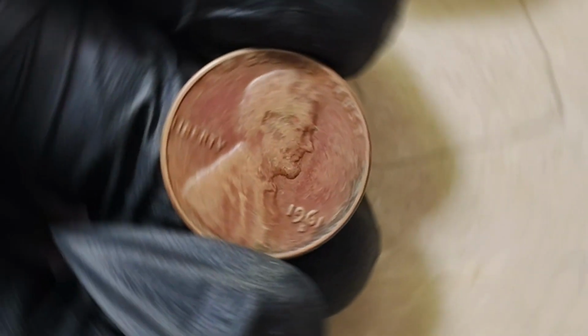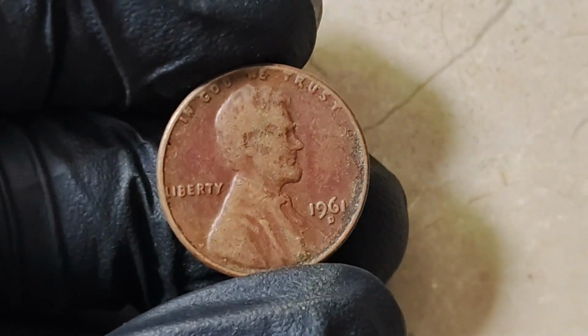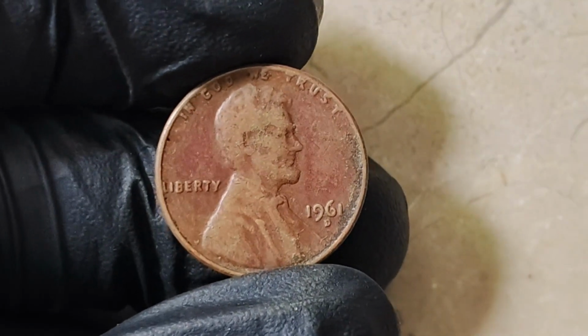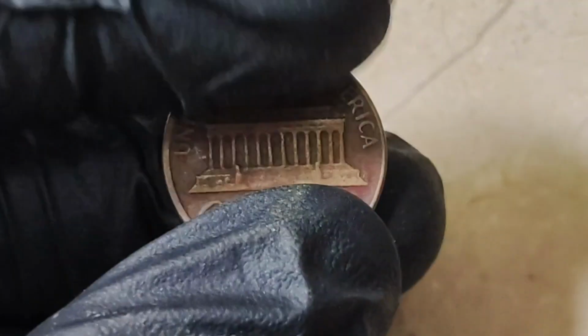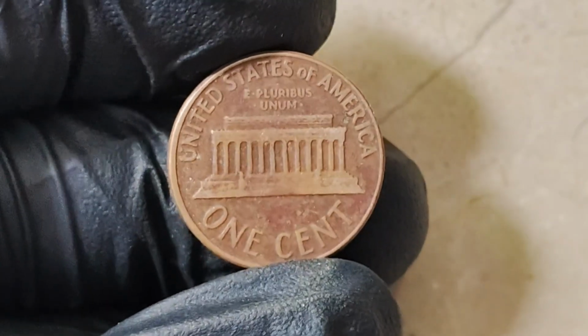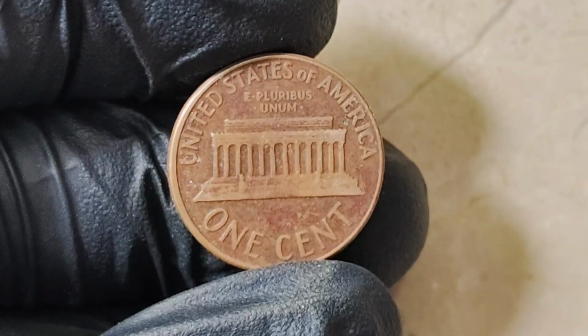But just weeks later, it sold for nearly $1.5 million. It looked just like every other penny in circulation. The 1961 D Lincoln Memorial penny, a coin most people wouldn't glance at twice, is hiding one of the greatest mysteries in modern numismatics. A mystery so powerful, it's turning ordinary pocket change into million-dollar miracles. Collectors are whispering about it. Dealers are scrambling to verify it, and one man still can't believe what he found.